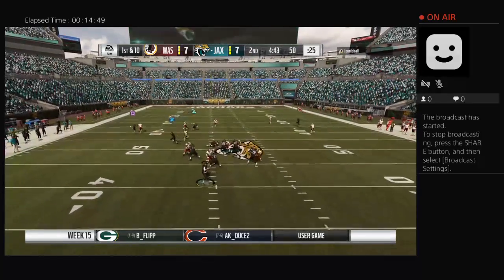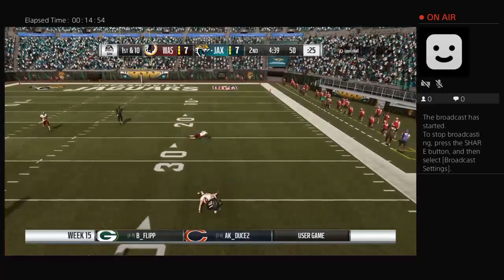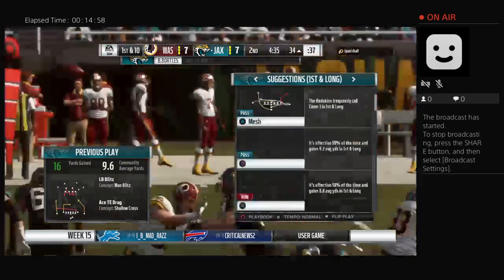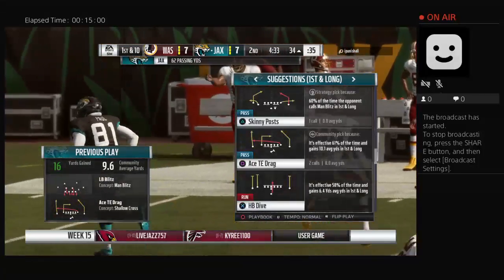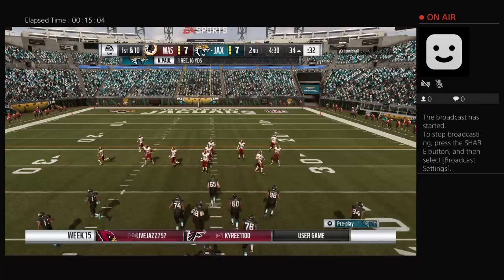From midfield, here's Bortles. Fighting his way through contact. This one complete to Niles Paul. And he's corralled, but not before getting it inside the 35. 1st down, Jacksonville. The passing game looking sharp on this drive for the Jags.